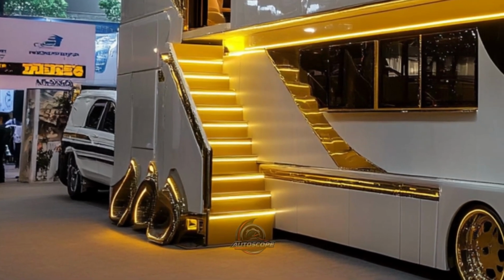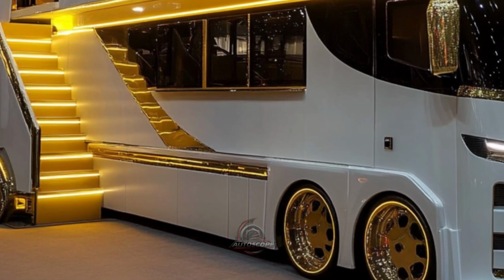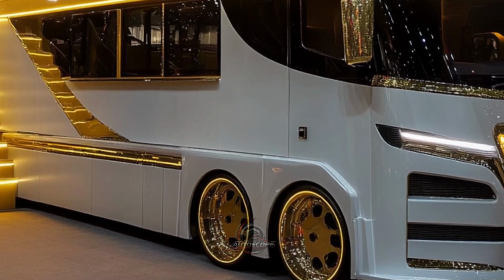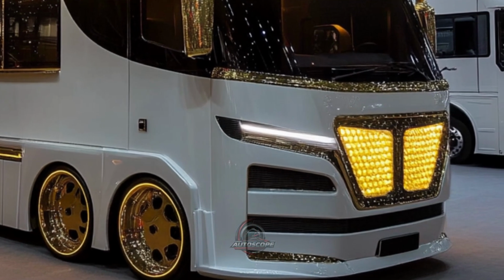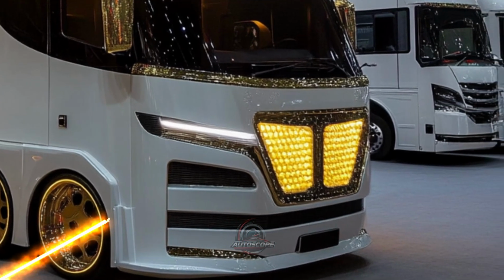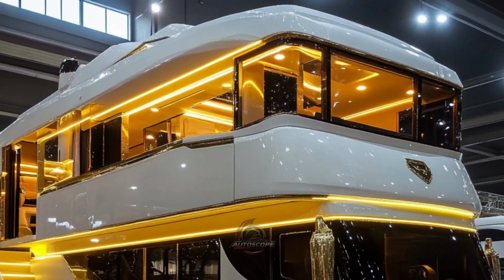A refrigerator, microwave, and induction stove are examples of complete kitchen appliances. A big bed plus a sofa that doubles as an extra bed provide for a comfortable sleeping arrangement. A sink, a small shower, and modern fixtures make up a smart bathroom.